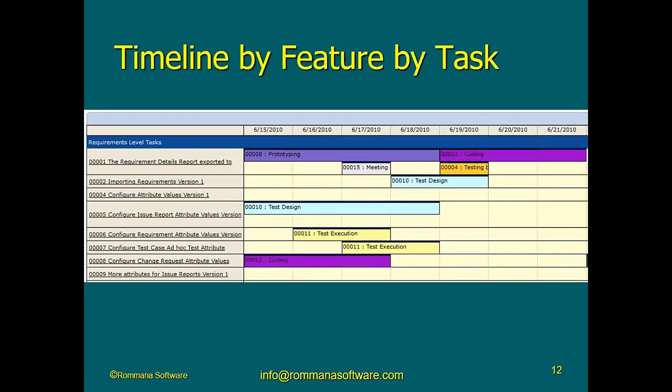This is my timeline, which I'm going to show to you in Rommana itself as a tool. What you're looking at is an actual timeline graph or chart from Rommana. Features are here, or user stories, or requirements, whatever. But it shows here each task. So prototyping of this feature is from this date all the way to this date. It's taking 4 days. Okay, now once we're done with this, for the same feature, by the way, we're going to be writing the code, and it's taking 3 other days.